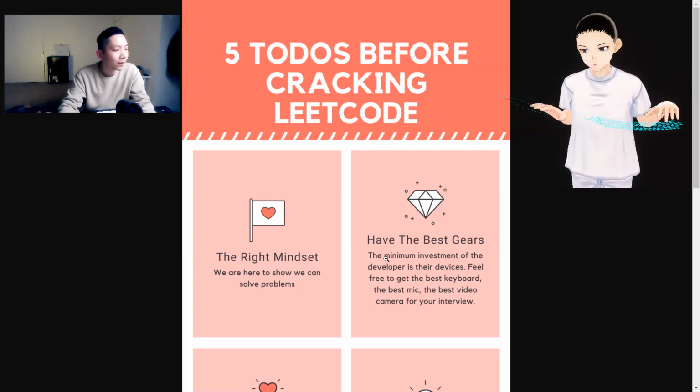Now jump to the second one, have the best gear. What it means is the minimum investment of a developer is their device. Feel free to get the best keyboard, the best mic, and the best video camera for your interview. Sometimes it's true that if you have a best mic compared to somebody who has a really bad mic that they can't even hear, the interviewer is having a hard time understanding you, and it's not efficient.